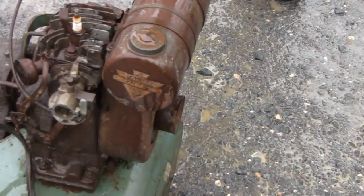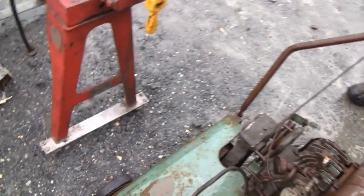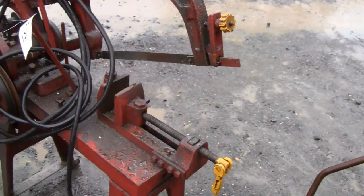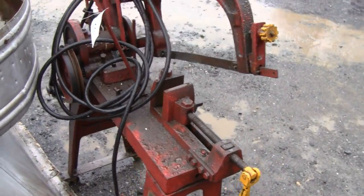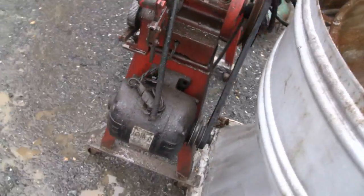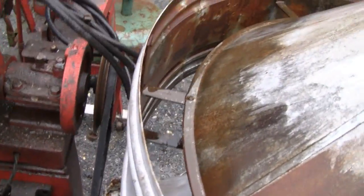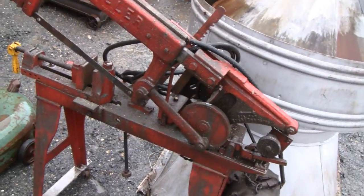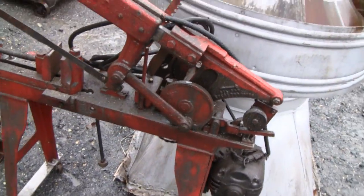It's got the Clinton engine on it. Pretty cool. And this hacksaw here, I think he's going to hook one of his hit and miss engines up to it. Right now they have an electric motor hooked to it, but it's got the pulley on the side. And then you hook a hit and miss up to it. They're pretty cool. He stole that.